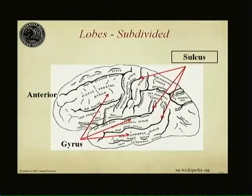In addition to that, some of these areas have their own special names. Right back here is an area called the angular gyrus. That's important for reading, this region back here. It's in the inferior parietal lobe.